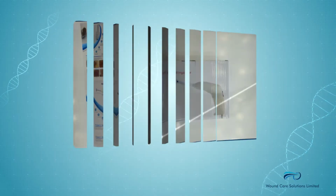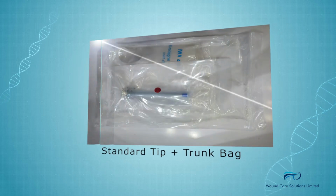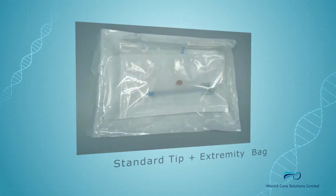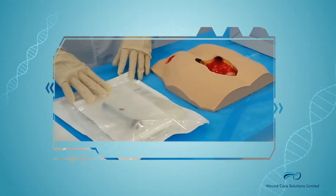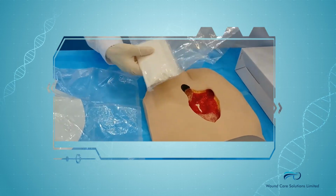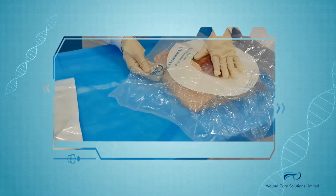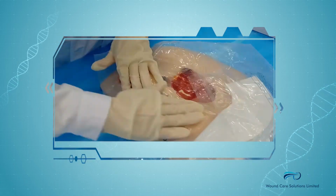Pulsar 2 AWI wound therapy system composes irrigator, standard tip, tunnel tip, extremity bag, and trunk bag. Before debriding, please choose the suitable components according to the location of the wound bed. For wounds located on the trunk, choose the irrigation bag for trunk. Open its package, take out a standard tip and a trunk bag with granular. Cut the opening into suitable size according to the size of the wound. Then apply the bag to the treatment area, ensuring that it is fully sealed.